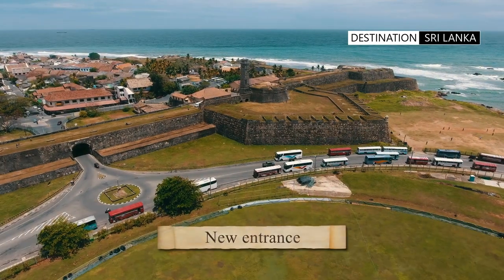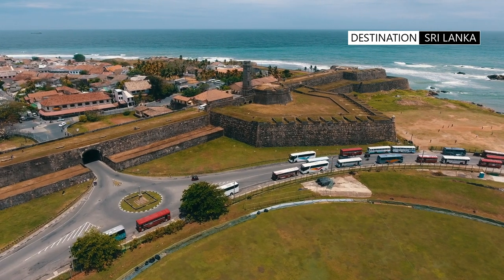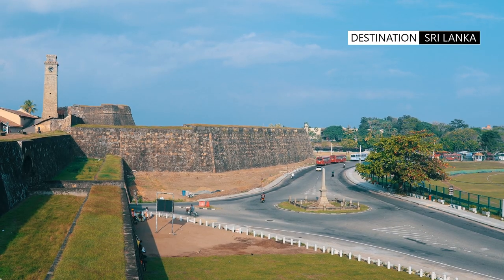There are two main entrances that lead into the fort. The current main entrance was built by the British and goes through the fortification between the sun and the moon bastions.